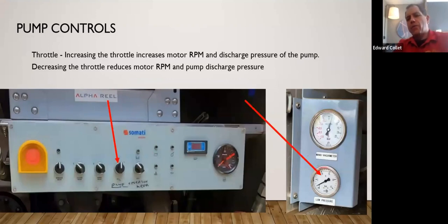Then know how your pump throttle works: know which way makes the RPMs go up and which way makes the RPMs go down. Increasing RPMs to your pump increases flow and pressure from the pump. The faster the pump spins, the more pressure and flow it's able to generate. As we reduce our RPMs, we generate less pressure and less flow. It's important to know which way we're taking our RPMs in the fireground situation to provide the proper flow and pressure.